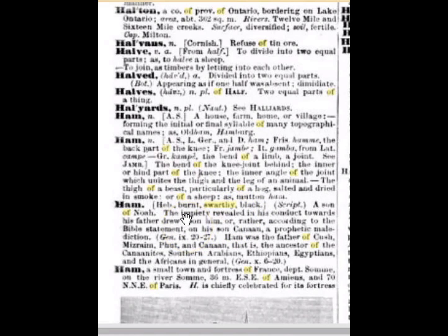I'm going to read that again. Burnt, swarthy, black. It says, scripture here, a son of Noah, the impiety revealed in his conduct towards his father drew upon him, or rather, according to the Bible statement, on his son Canaan, a prophetic malediction. And it gives you the scripture here. Genesis, I believe that's chapter 9, verses 20 through 27.